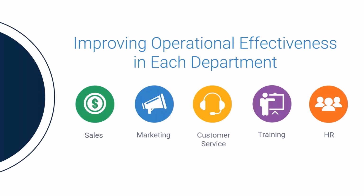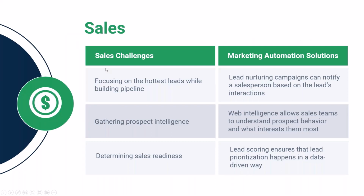As you can see, we have some different functional areas that have individual challenges they're facing, and how marketing automation can help that specific functional area. So we'll go ahead and look at some now. The first one we'll talk about is sales. We're going to have Ian talk about the challenges, and how marketing automation can help those challenges. Then I'll follow it up with an example within campaign automation. So Ian, I will pass it over to you.